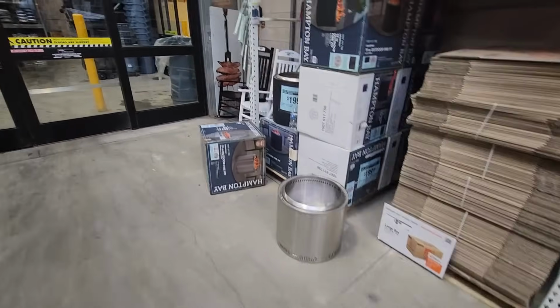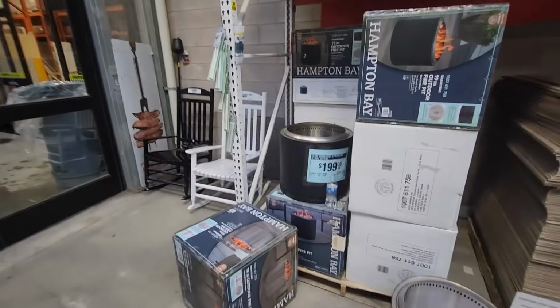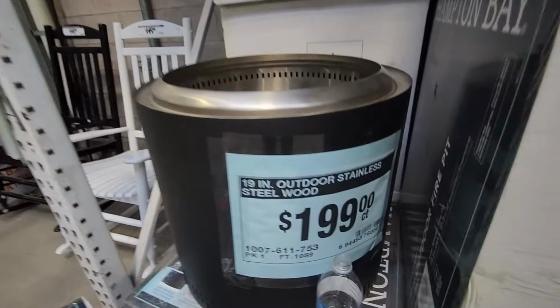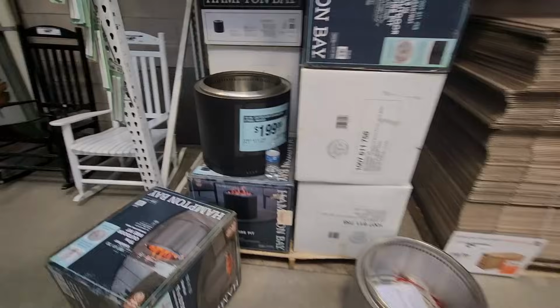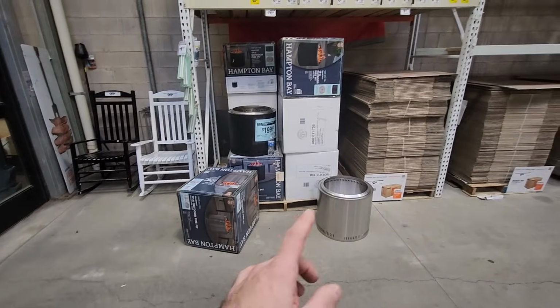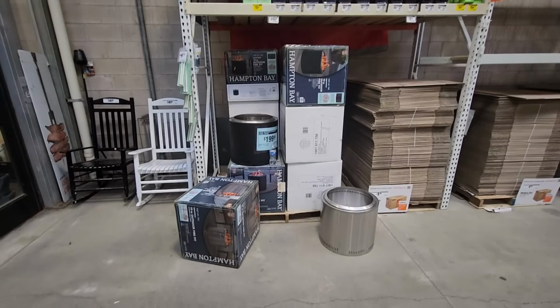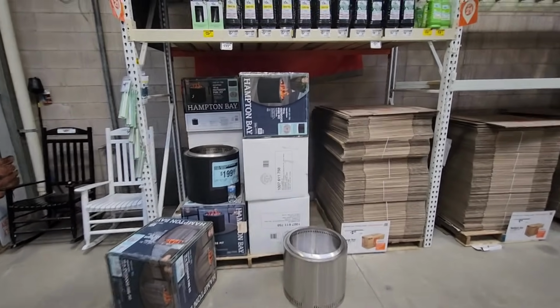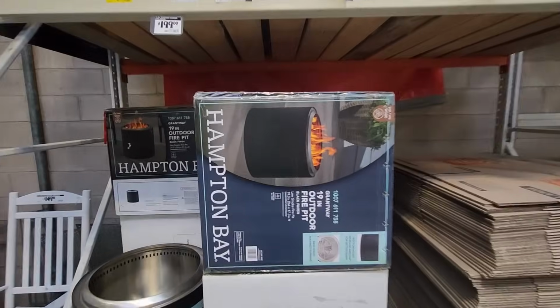So it looks like Hampton Bay's come out with their version of the Solo Stove. So there's a stainless steel, and it looks like they got that for $199. This is a 19-inch. I actually did not know that Hampton Bay made their version of the Solo Stove. But you guys know those Solo Stoves are pretty expensive. So $199 for the Hampton Bay, kind of a knockoff. But pretty cool, 19-inch outdoor fire pit.